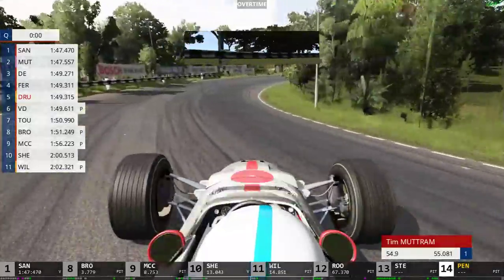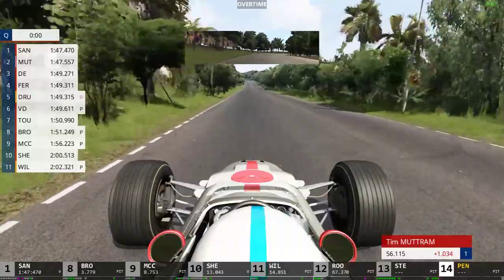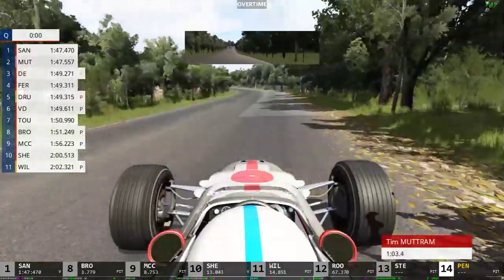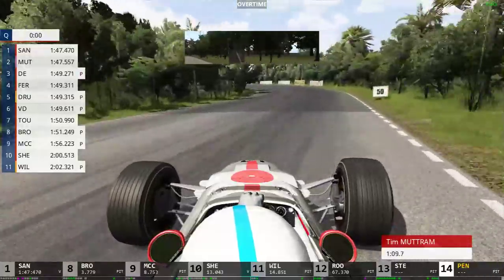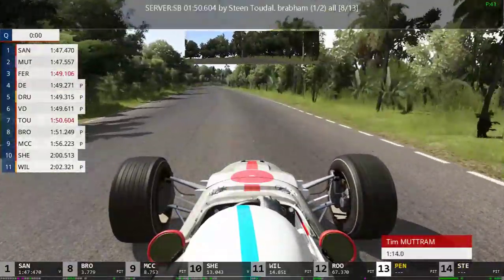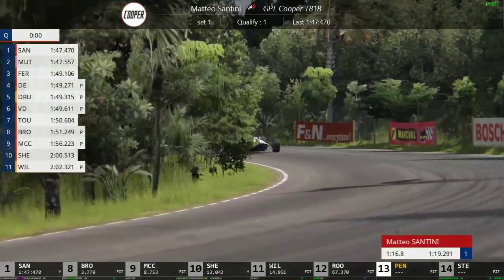I noticed this last time at Riverside that he tends to steer out more than he steers into the corners. He has one of those very slidey driving styles. He drives it like a buggy. And I really, really love watching Tim Muttram really wrestling a 1967 Formula 1 car. Look at that! If you didn't have a trained eye, you'd think he was spinning that. And I'm afraid he's backed out of it. So that's going to be the end of that lap for Tim Muttram.